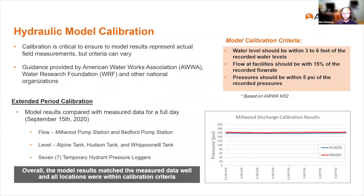In terms of the individual data sources, we have water levels. So we're trying to match that between 3 to 6 feet of recorded water levels for those storage tank facilities. For stations and facilities that had flow information, we wanted to be within 15% of that recorded flow rate. And then the pressures, we wanted to be within 5 PSI of what we were seeing in the system.